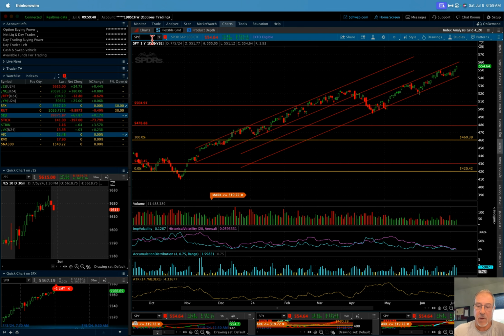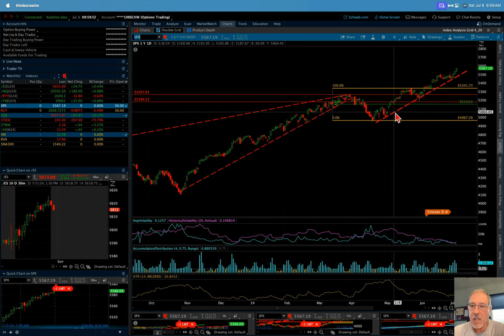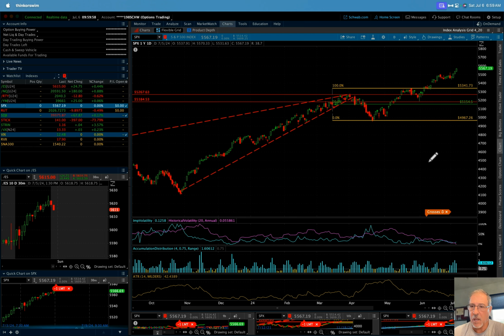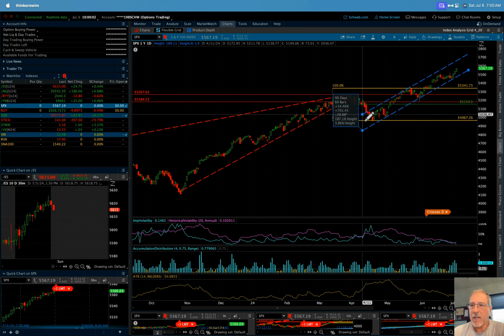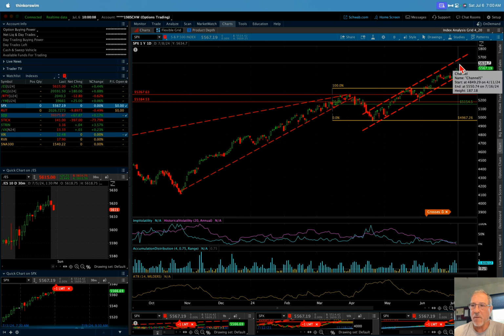If I come back to SPX, I should have shown you this a second ago. If I were to take this line, which has been my uptrend line, and I turn this into a channel, check that out. I essentially get the same thing. That also tells me that, yeah, probably not going to go much beyond that 5,600. If I did, maybe up to the top here, maybe 5,625 would touch the top of that channel.